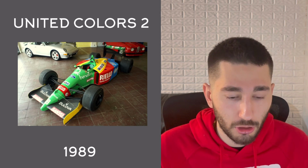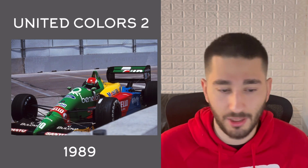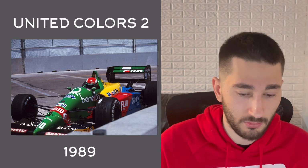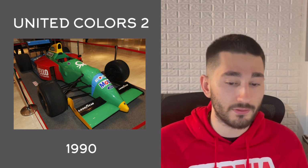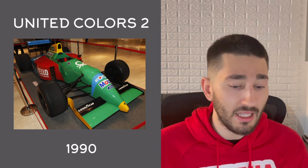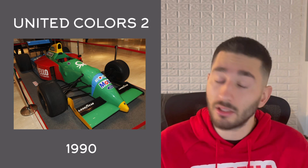I like the darker blue on it. The light blue did not really suit the car. At least from a personal standpoint, I don't really like the way that looks. The last, the 1990, is actually probably the biggest improvement of the United Colors 2. It is, I would say, pretty good. They tried putting the color palette in a different type of way, and the color palette did work.